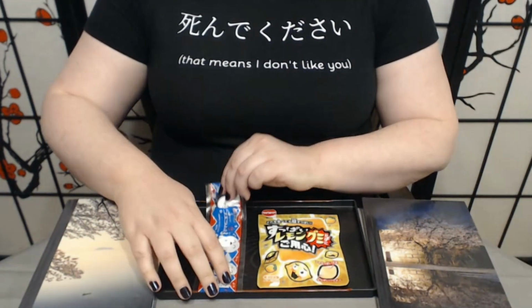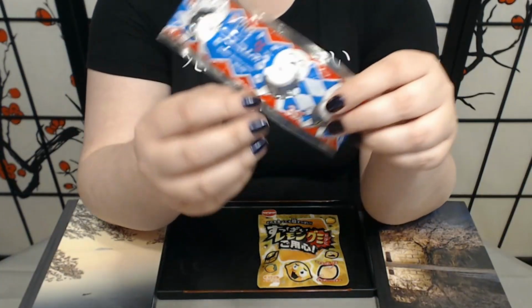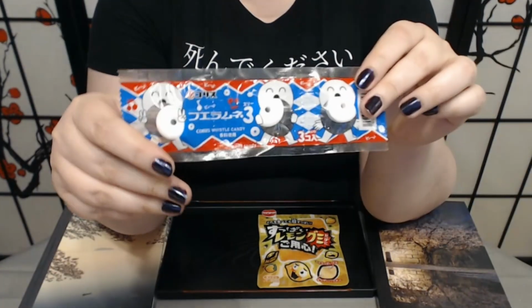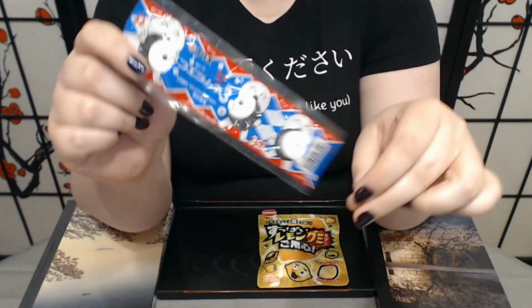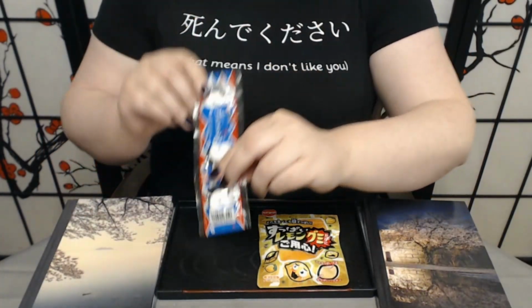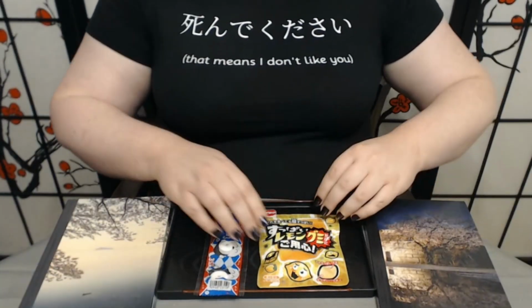Today we have two treats to try from Tokyo Treat. So the first is our Ramune Candy. Pretty straightforward. This is supposed to be a fizzy one. But really the Ramune candies have been really pretty fun. I'm super excited. I think it's going to be great.